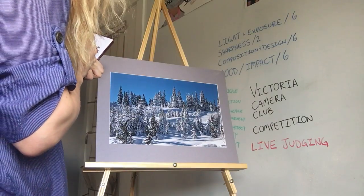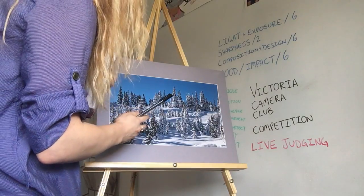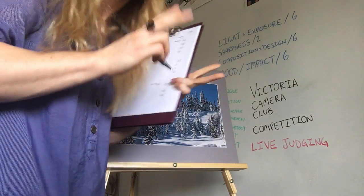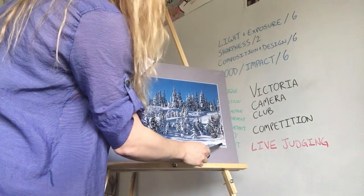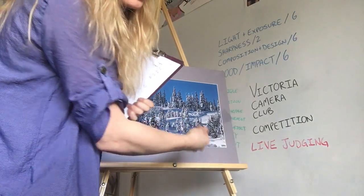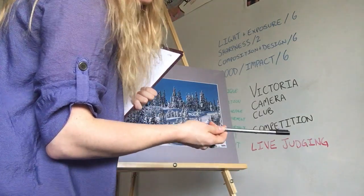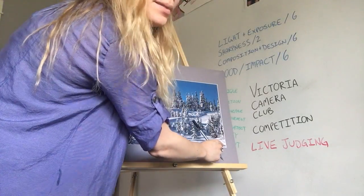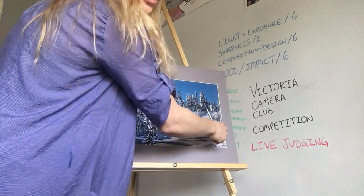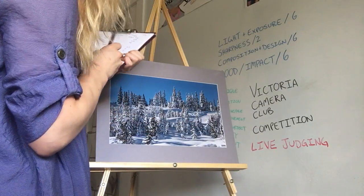And light and exposure is really well done. It can be difficult to get everything in the proper exposure. And when I say proper exposure, I mean there's no information lost in the highlights and no information lost in the blacks. So there's no true whites and no true blacks in a proper exposure. So down here, even though this is the brightest part of the image, I'm still seeing a little bit of snow texture, which is really nice. Nothing's clipped or anything. So I'm going to give that a 6 out of 6.